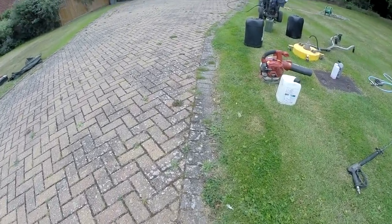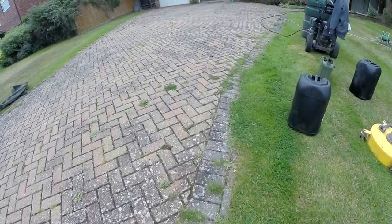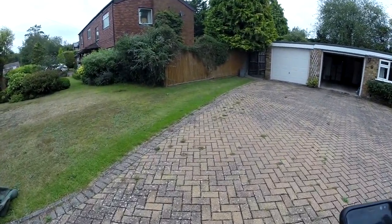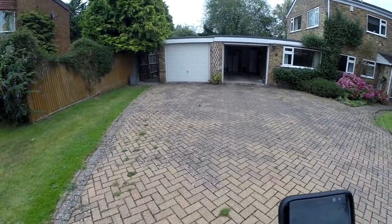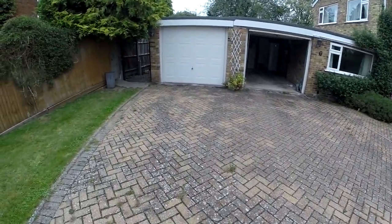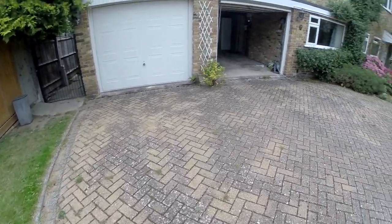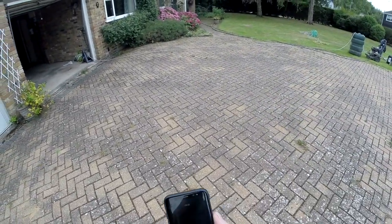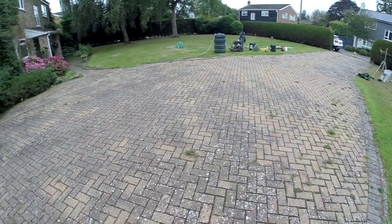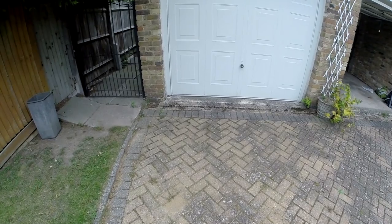The edges are quite overgrown. As I said, the edges are quite overgrown. There's quite a lot of weeds everywhere. It's quite a large job. Quite a good sized driveway. And it is pretty dirty. I mean, you can see the discoloration everywhere. But I think underneath this is probably a really nice driveway.